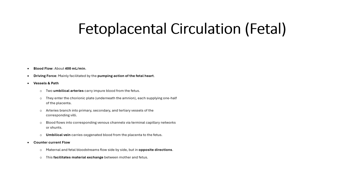And the arrangement within the villi is super efficient. It's set up for countercurrent flow. Countercurrent, meaning? Meaning the maternal blood in the intervillous space flows past the fetal capillaries in the villi, but in opposite directions.